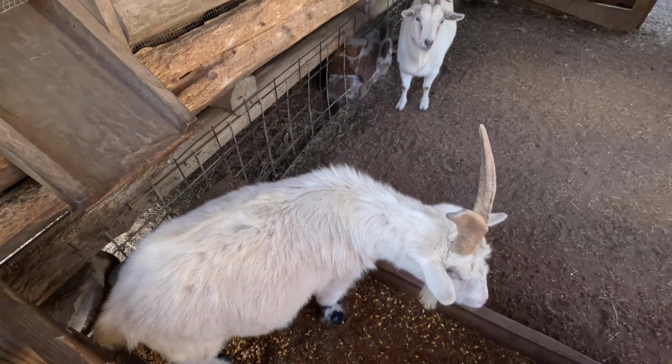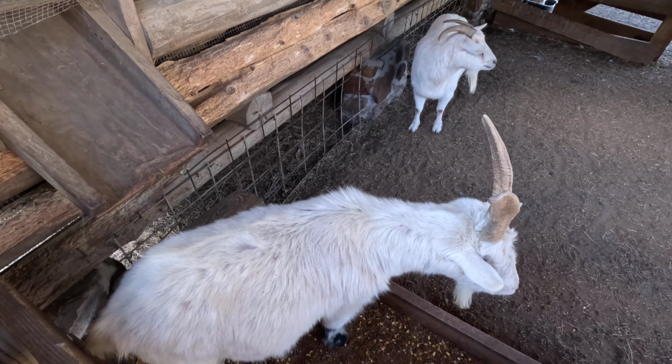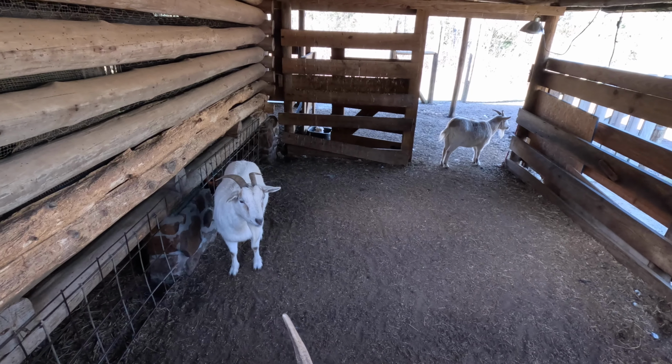Doing? Standing in his food. He's guarding it. There's a little dude over there. Ooh, what's that? Little chickens.